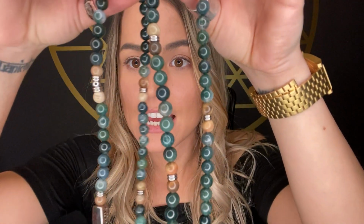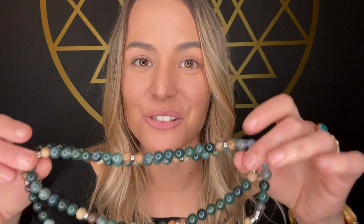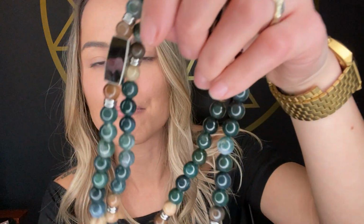Every time I wear it, I just stare at the beads for forever. I don't know if it's the agate or the petrified wood, but it just feels almost earthy and grounding. And a lot of the mantis that I interact with actually look like this. Their skin is green like this, sometimes brown, sometimes almost yellowish brown. But I just feel like this totally embodies their vibration and frequency.